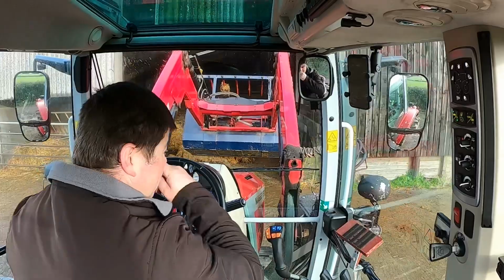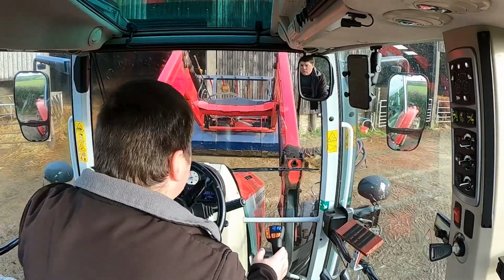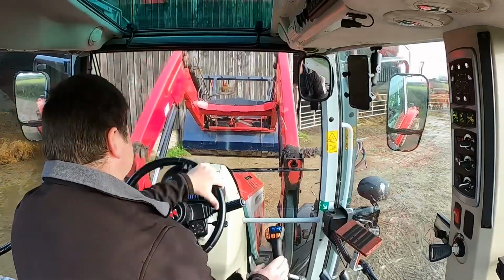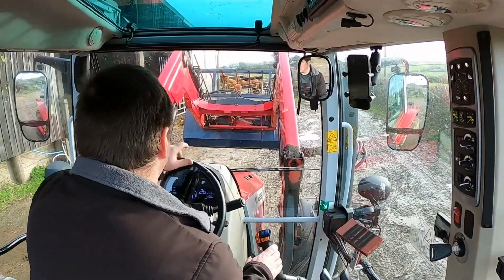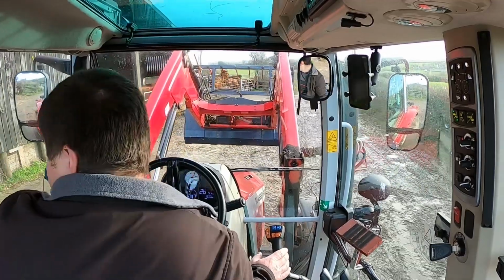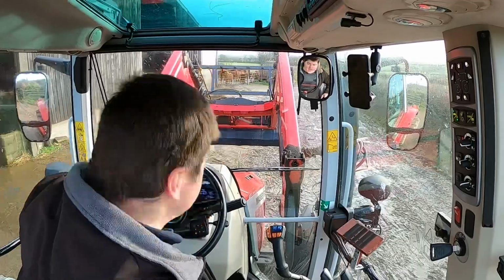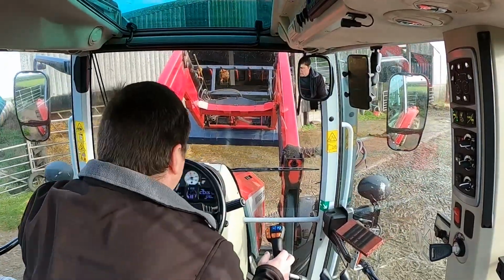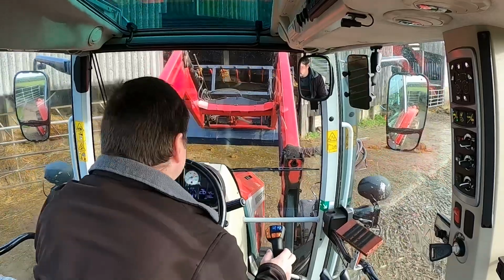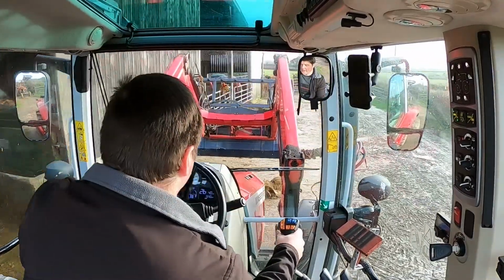Right, I'm going to just scrape up out here a minute. Probably do all the fronts of all these sheds this morning. Dad's gone to tip the trailer, so while he's doing that, I will bed up the shed. And we'll have another load out in a minute when he gets back.